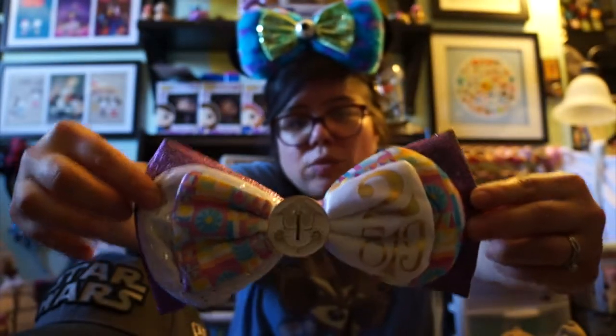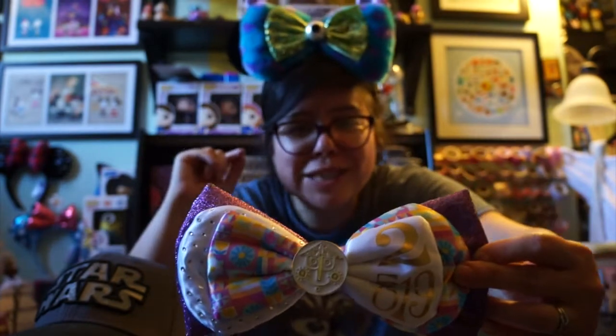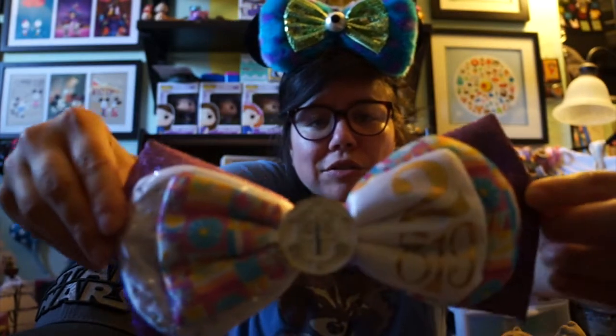I got a lot of compliments wearing both of these, especially these. People are like, where'd you get those? How does that work? So it's super fun. And the great thing was I already had these ears myself, so I didn't have to buy a whole new set of ears.